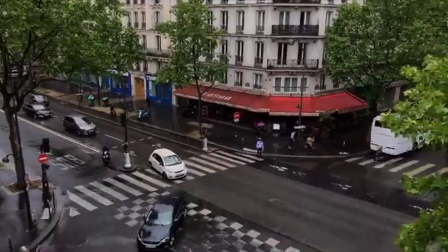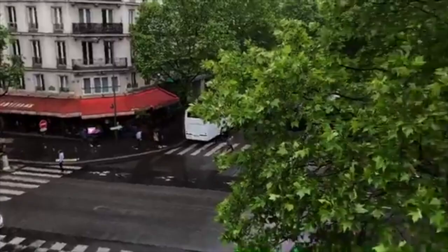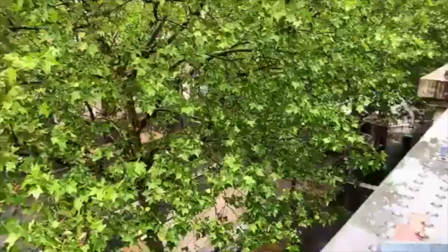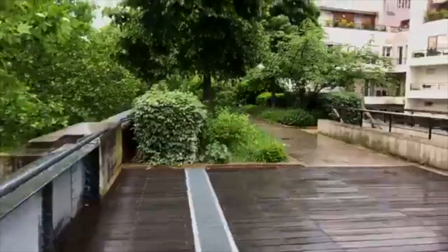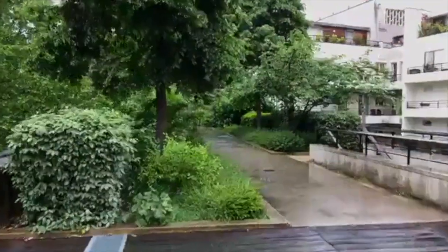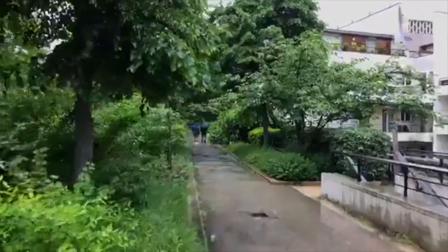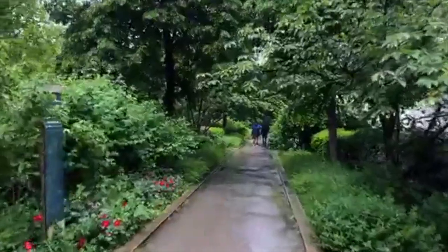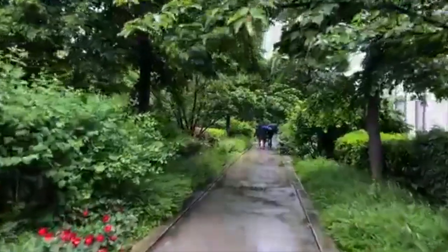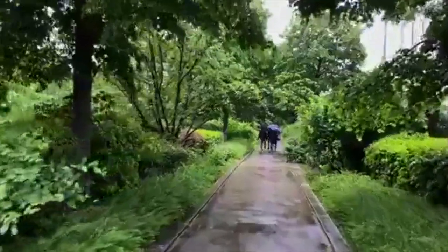So again, if you missed it early on, Paris gets credit for inventing this idea. They claim that this is the first elevated park or elevated garden walkway in the world. And the High Line in New York City followed suit. Chicago did its own version, and I'm sure many other cities around the world. And I can see the end in sight, and we're going to descend toward La Bastille.